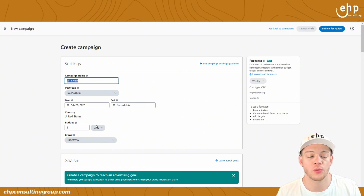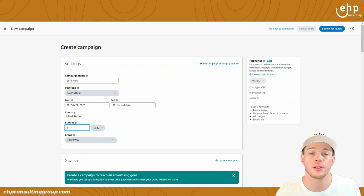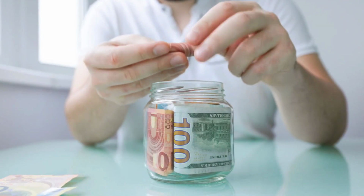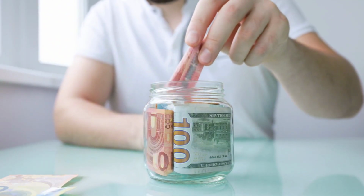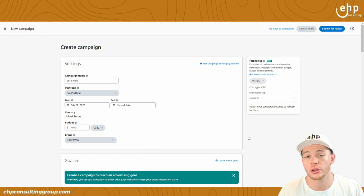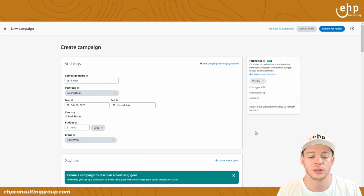You can put in a portfolio if you want, and whatever budget you want. For a budget, I would recommend starting out with $10 a day or higher, but you don't want to spend too much money and realize that you messed up. So a nice budget is $10 a day to start. Then once it starts spending money and looking good, you can increase it to $20, $100 a day, whatever you feel is right.